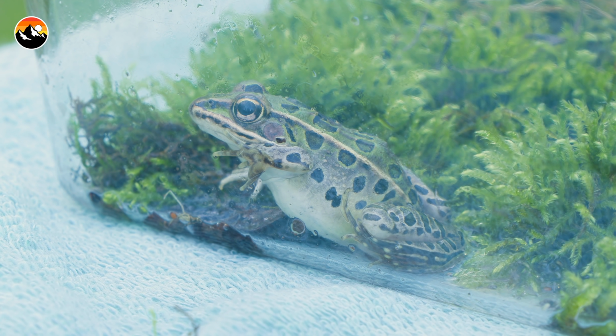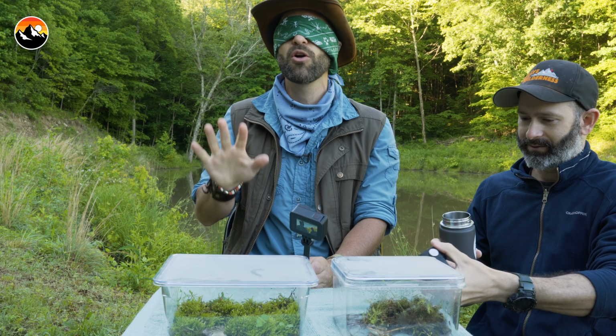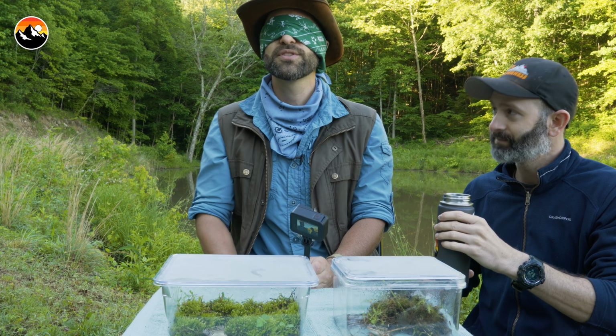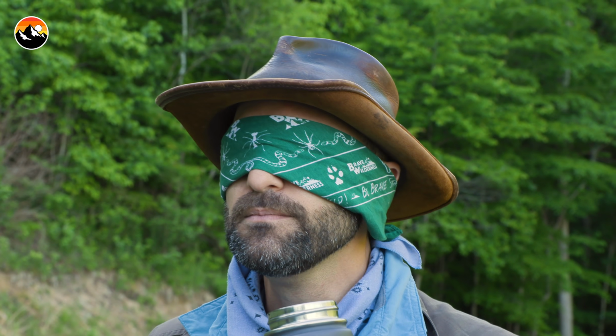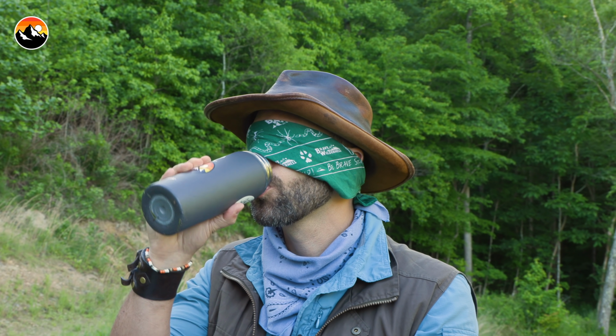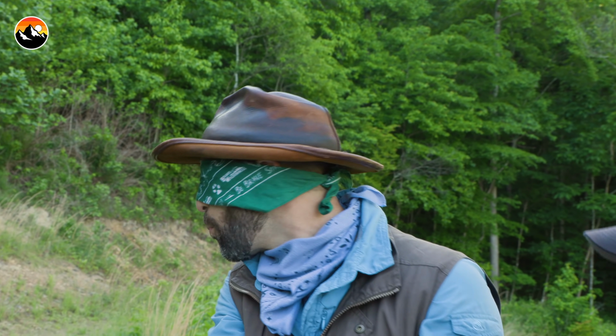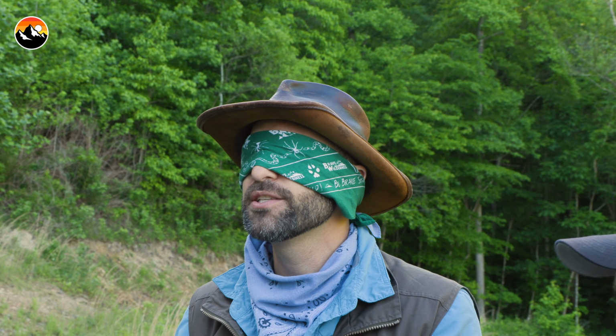In between each frog, I'll swish out my mouth with water to cleanse my palate. I don't want to swallow any of that water. I don't want to get those toxins down into my digestive tract. You should actually just cleanse your palate real quick with some water. Okay. There you go. Clean and ready to lick a frog.